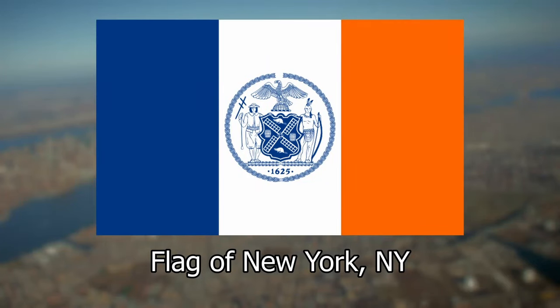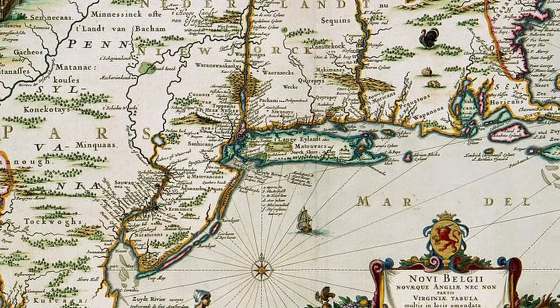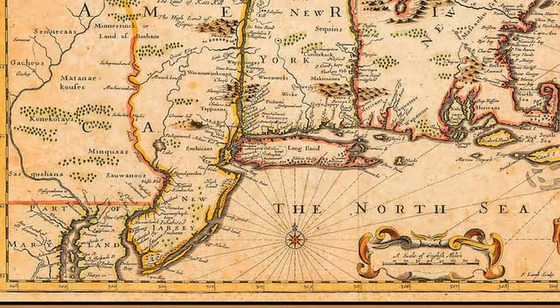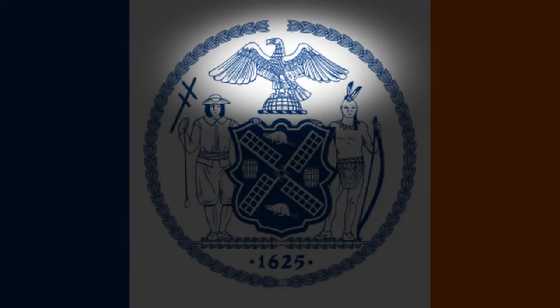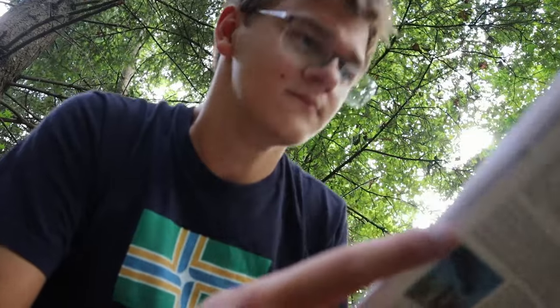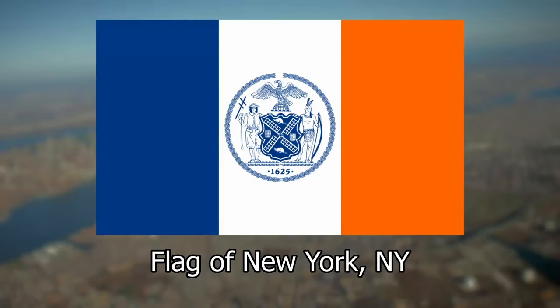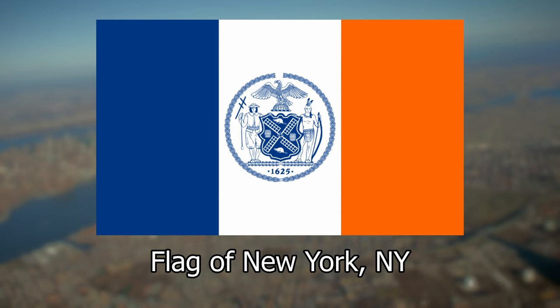The blue, white, and orange come from the old Dutch flag, because even old New York was once New Amsterdam. Why they changed it? I can say, the English liked it better that way. I'll admit, not a bad start. The seal: America, Indian, Dutch. There's nothing wrong with nodding to your history, but this flag isn't so much nodding as it is vibrating its head aggressively. There is nothing on this flag to represent New York as the titan it is today. I'm gonna say it, this is the most disappointing flag in America. If one of them needs to change, it should be this one.